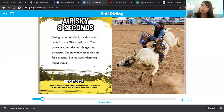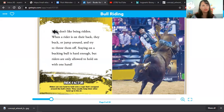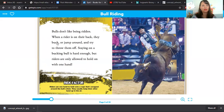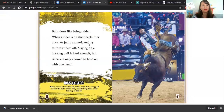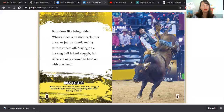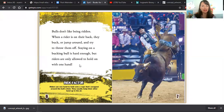How many seconds does a bull rider have to stay on? 8 seconds. Very good. Let's move on. Let's read this page. And then let's take a look at the caption at the bottom of page 6.